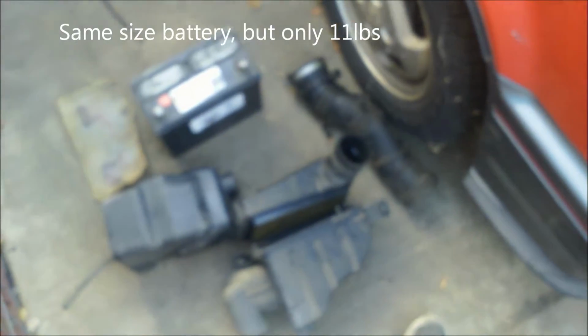Took out the spare tire. This one's out of my Buick. Took out this bag of crap, which weighed about 10 pounds. The tire was 28.5. And replacing the battery and taking out the stock intake removed another 24.5 pounds. So I removed about 50 pounds already, just a little over. So I think that's pretty dang good.